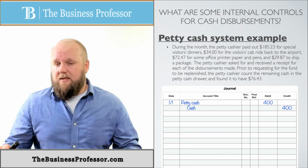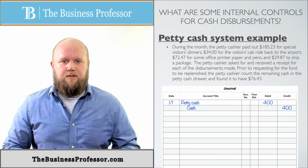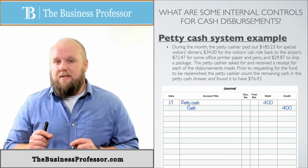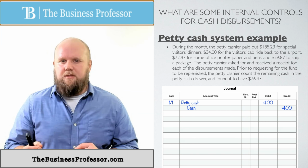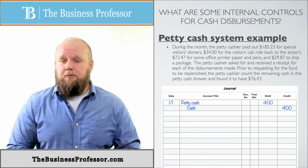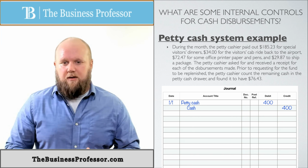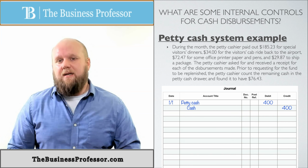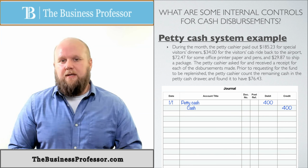Okay, so a lot of things going on here. There's a lot of different numbers and things that we're going to have to do. But I want you to understand the petty cash drawer is slightly different than any other system that we use because it's what's called an imprest account. An imprest account means we do nothing for it or regarding it until it's time to replenish. And then when it's time to replenish, that's when we're going to record it in our journal entries.